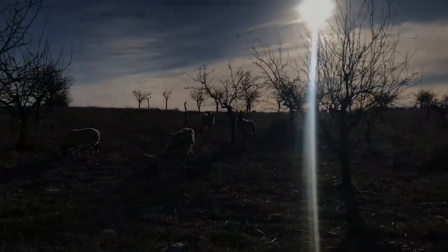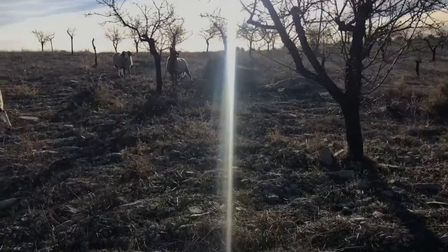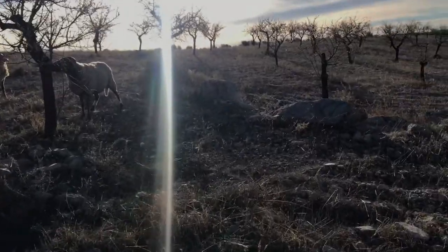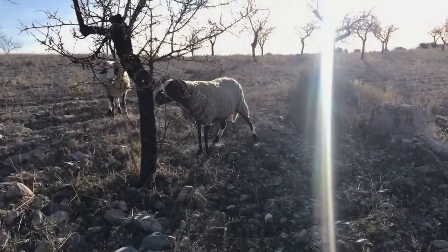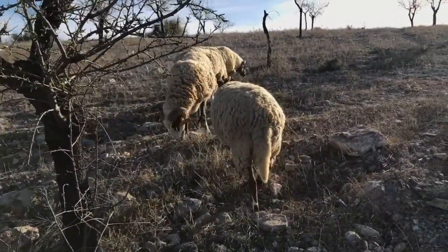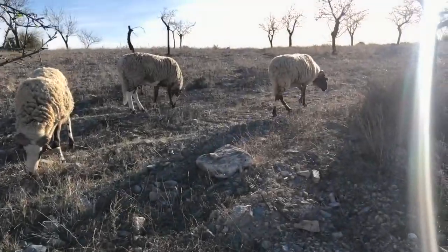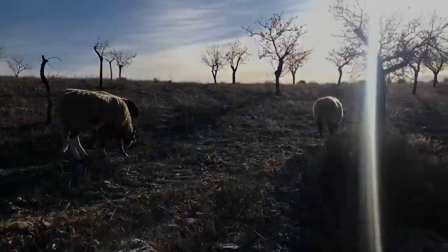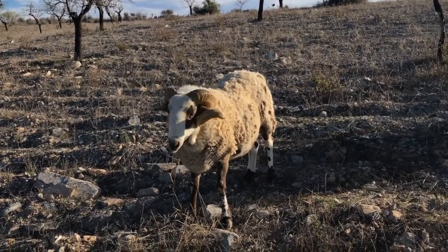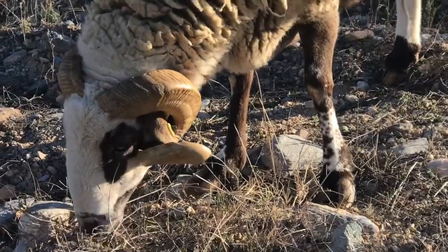We've got a sheep eating an almond tree there. No, please don't do that. There we are. There's lots to eat down on the ground rather than eating the tree, please. What have you found there? The grass.